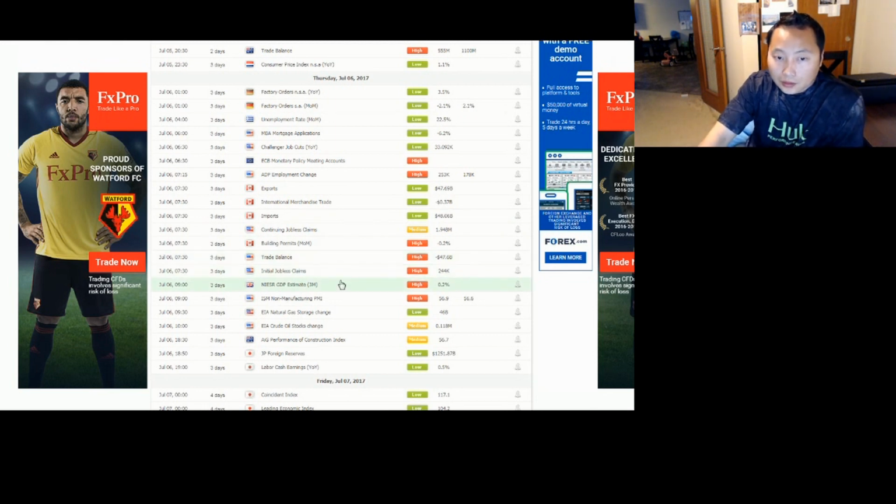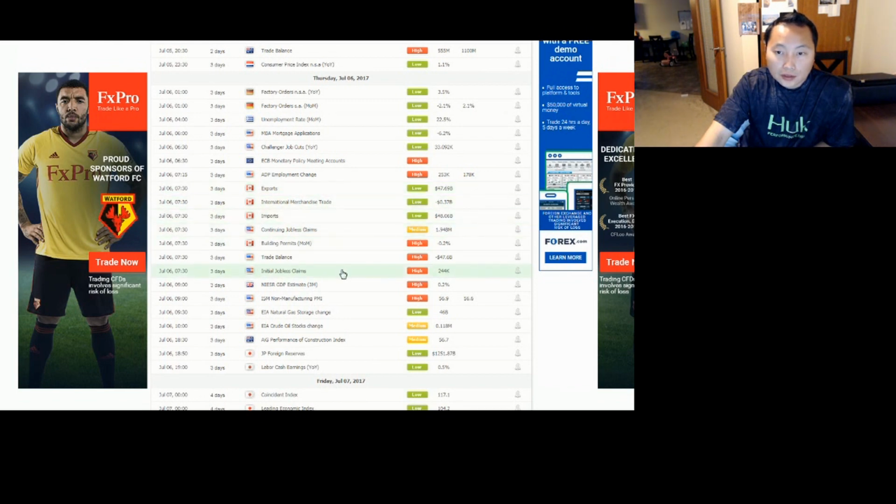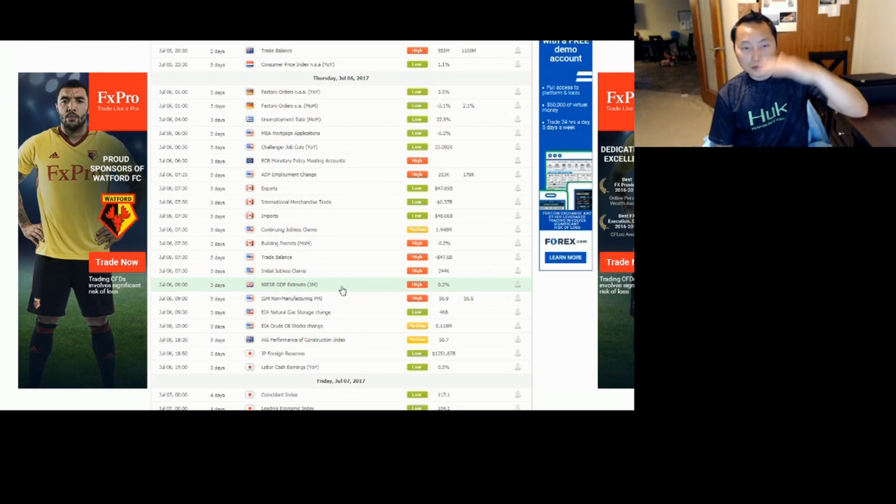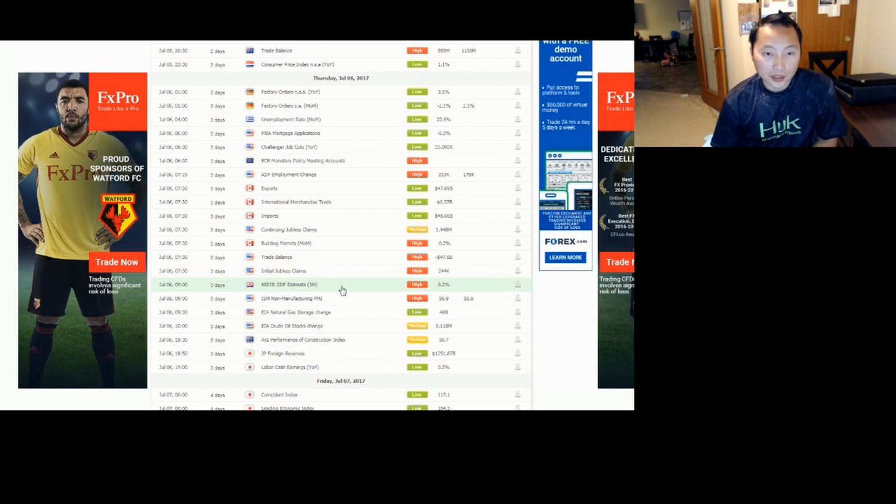But back to USD CAD here. When there's Canada news and US news, there's going to be a lot of variations, a lot of up and down candles. But you want to cash out on the initial spike. And what I mean by that is that when the candles are fluctuating so much because there's so much anticipation with the pair, because there's so much news for Canada and US, you have to be ready.